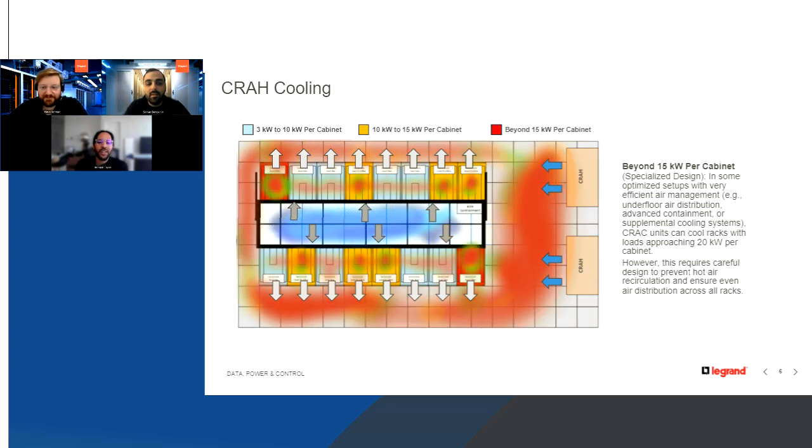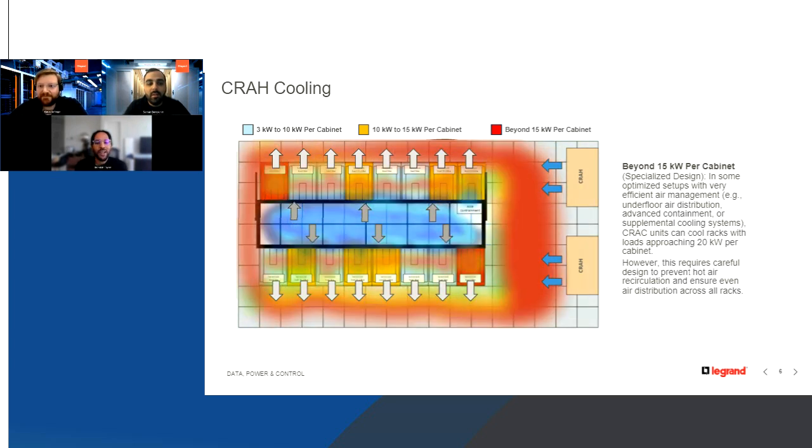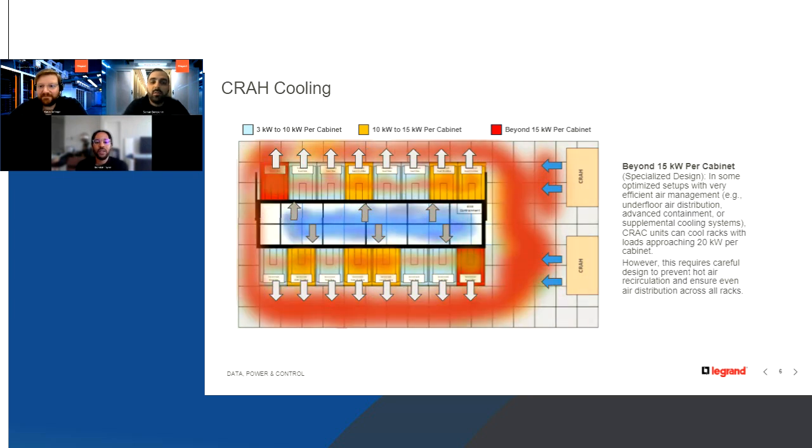And before we leave the topic, as well as the slide, gentlemen, how do you decide on which cooling solution you want to deploy in a data center?